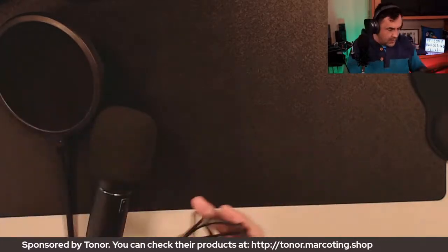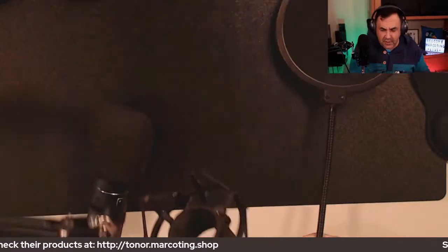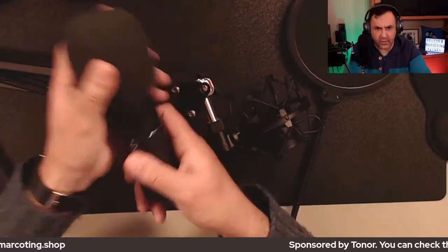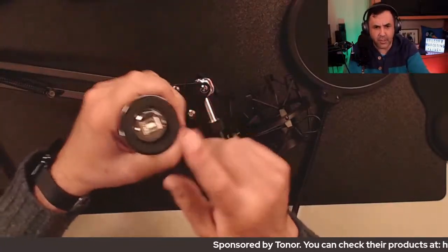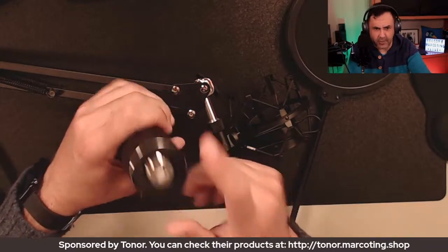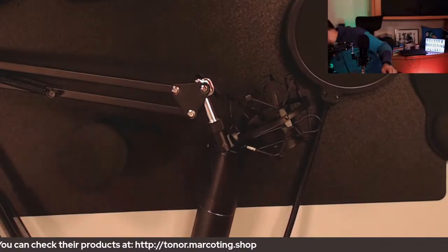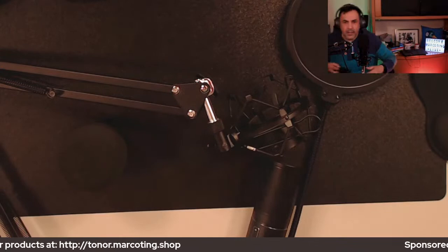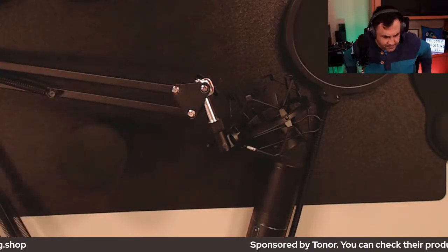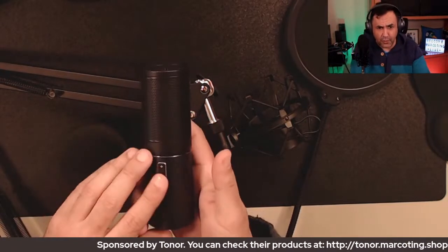Okay. You will also get this pop filter and the microphone, the Q9. This is how it looks. This is a USB microphone. You connect this, I think it's the USB B to a USB. Let me get the cable because I forgot to bring it. So the cable is here, as you can see. So this is the way the microphone looks.